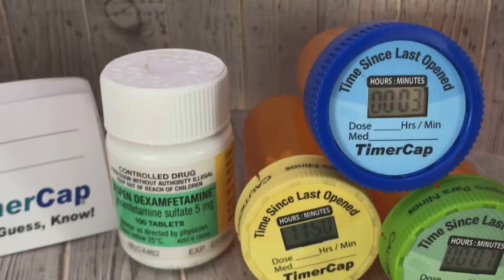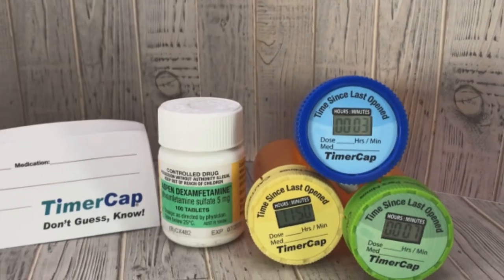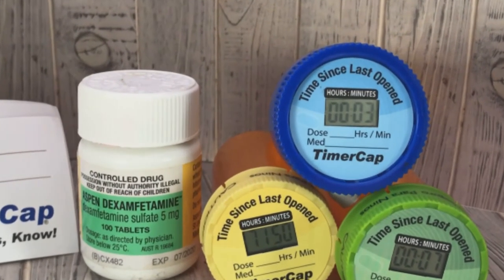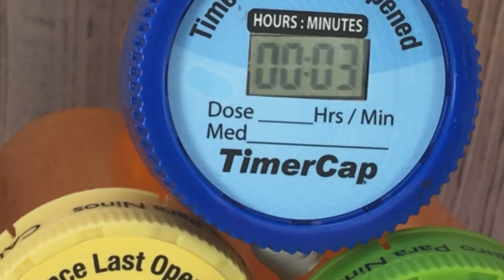So, there's the guesswork taken out of remembering whether you took your meds or not, your Adderall or dexamphetamine or whatever you take. I use them for my regular vitamins as well, because some of my vitamins are like, maybe you shouldn't have them every day, but every other day. And it gives you a way of keeping track of the last time you took them. I failed to actually explain how these work so far. Basically what happens is once you open the lid, a button depresses and it restarts the countdown from zero again. So it basically just tells you how long ago you opened the actual lid.